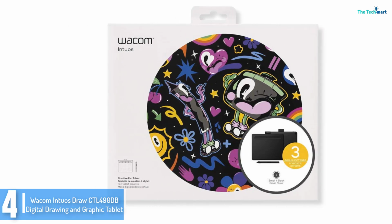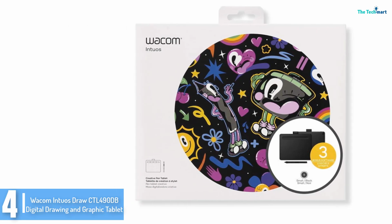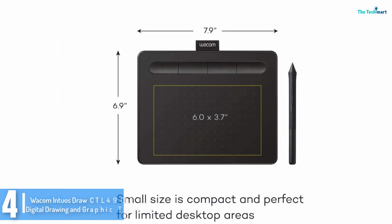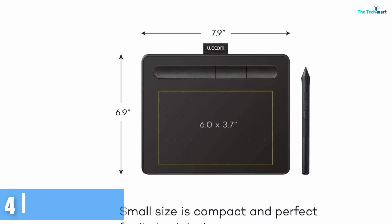It features a free download pack that includes an online tutorial, ArtRage Lite drawing and sketching software, and a free 8x10 metal picture print.